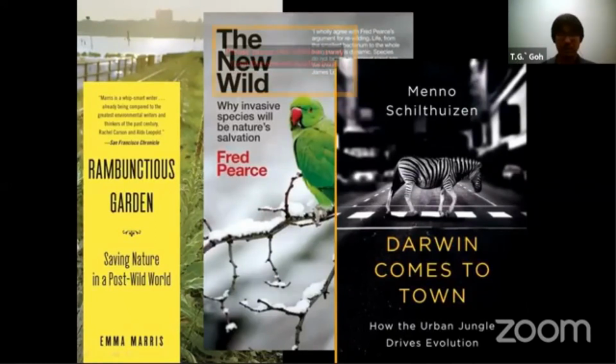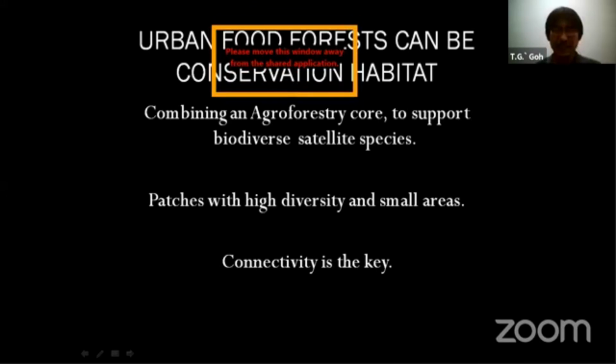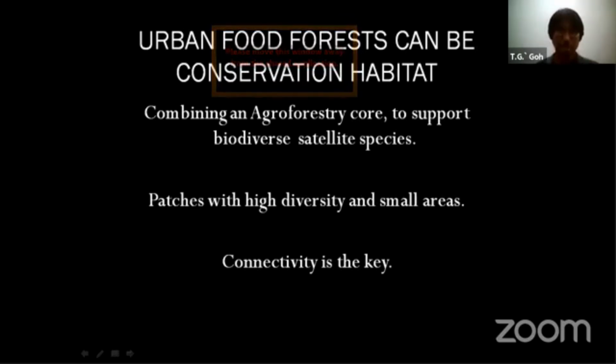Very recently, there have been several publications as well about how we can create what we call novel ecosystems. So new ecosystems within our cities that can drive evolution. They can create new places for animals and plants to survive. So perhaps we can reimagine our cities, not just as places where we keep empty lawns which are cut and don't produce anything at all. Perhaps we can change our cities into urban food forests, which also can double as conservation habitat.